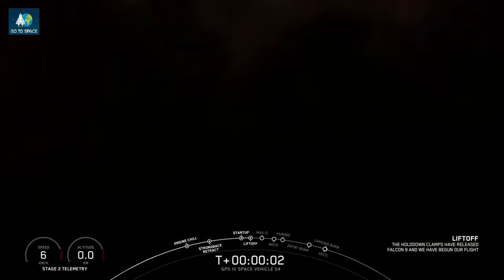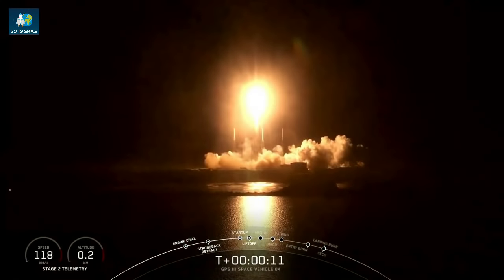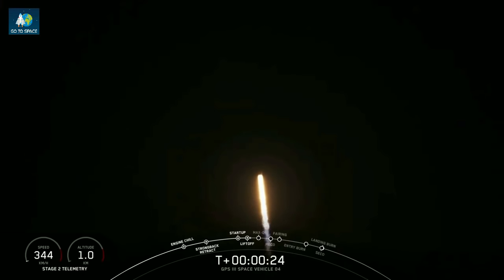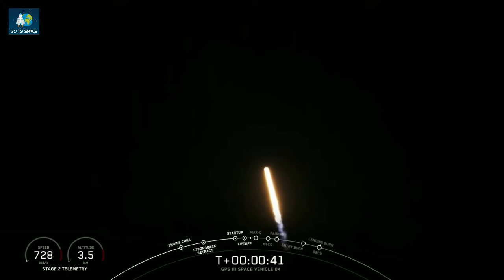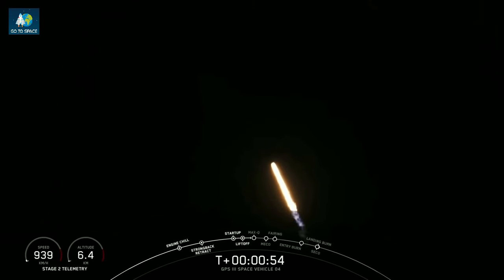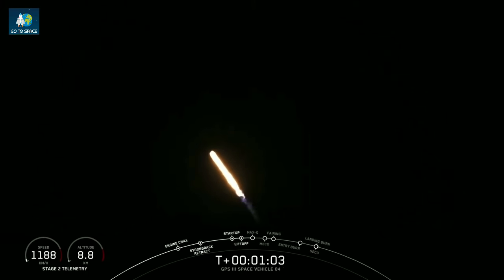Ignition. Liftoff. Go Falcon, go GPS. Pitching downrange. Stage 1 propulsion is nominal. Seconds into flight, propulsion says the Merlin 1B engines are nominal. We're on trajectory and preparing to throttle down in preparation for maximum dynamic pressure. And we're heading into the throttle bucket as we power down the Merlin engines. And throttling back up now. And when the engines back up at full power, supersonic. And we have gone past Mach 1.